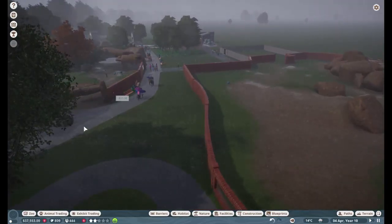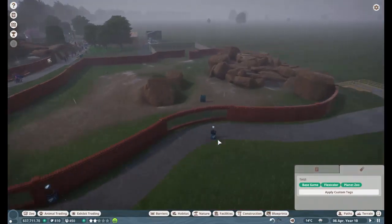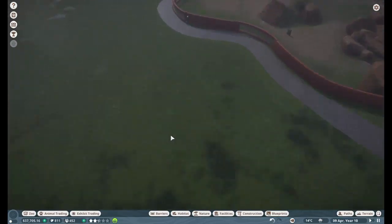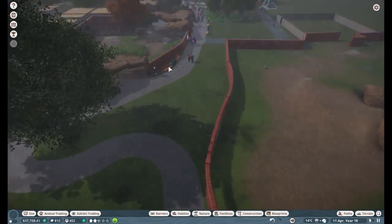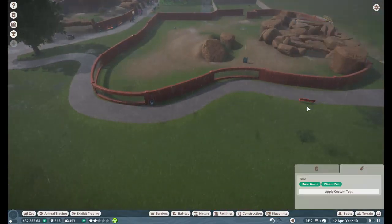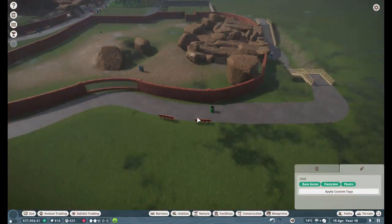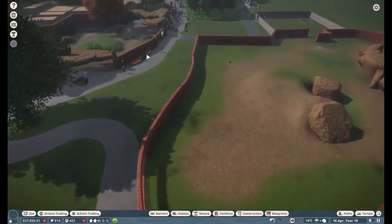We're also going to want to put in donation boxes, obviously. Uh-oh, I accidentally deleted the donation box. Control Z. All right, and we'll put one there, and we'll put one down here. Very good. I'm probably not putting enough donation boxes in. I could probably make a lot more money.